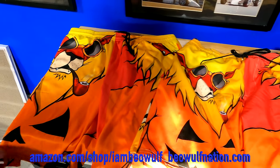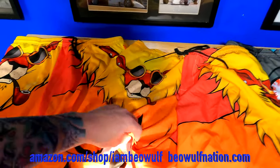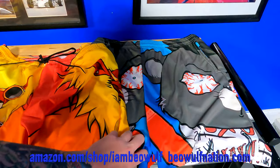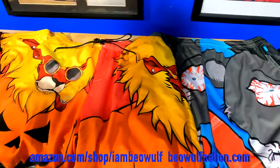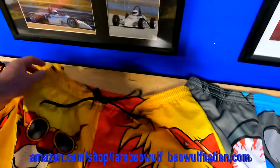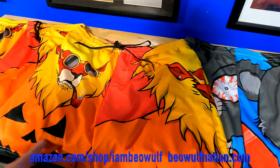I just think this thing has turned out really awesome. I can't wait to wear these. And I've already worn the shorts a couple times, and they're really nice. And I've always, from day one of making my own merch, thought, I can't wait to have a swimming suit. And hey, it is here, and it is really nice material.